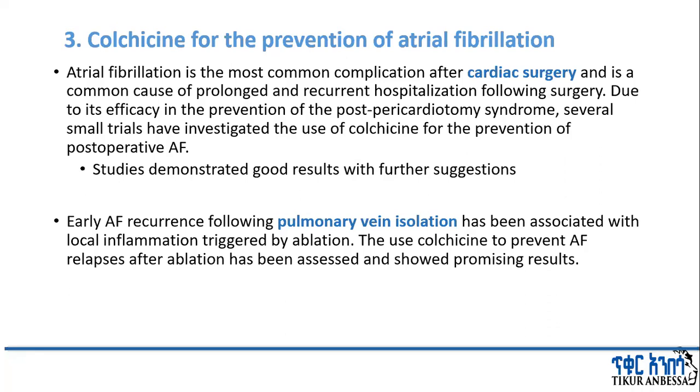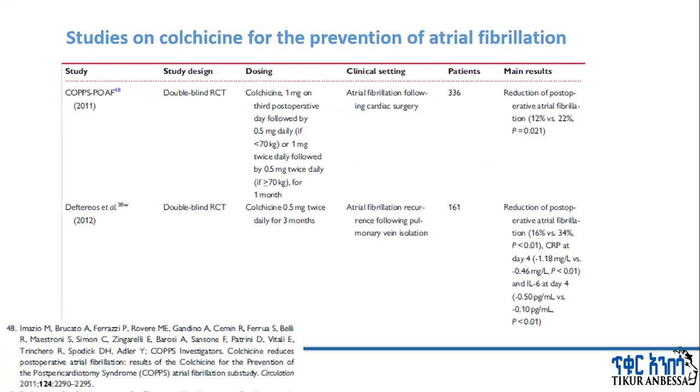Pulmonary vein isolation and ablation is one therapy of atrial fibrillation, but there is a high risk of recurrence because there is a formation of scar there. So that is prevented by use of colchicine. That was demonstrated by the COPS POF. This is the extension of the COPS trial, which was conducted by Massimo Imazio from Italy, which is a double-blinded placebo-controlled trial.